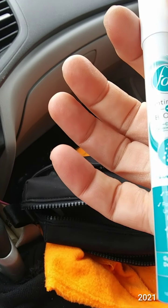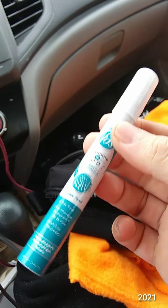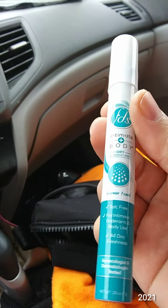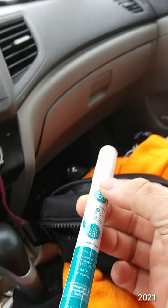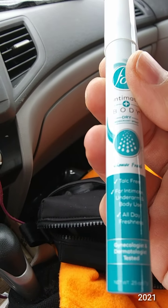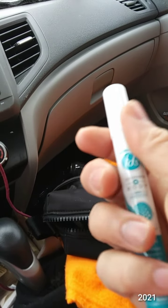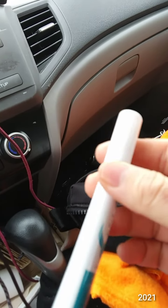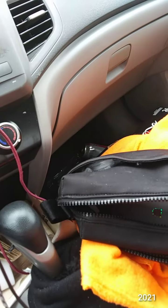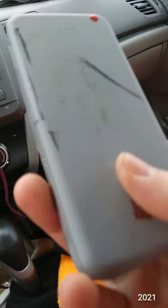FDS Intimate Dry Body Whatever. I don't have a vagina, but this smells good. So, you know, I don't really like, well, I kind of like the cedar manly smells. But anyway, this stays in there. I bought it for the novelty of it. Not a big deal.